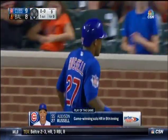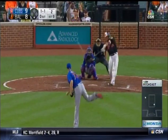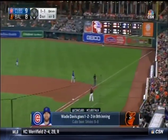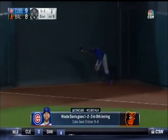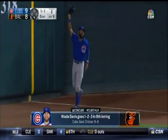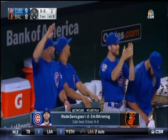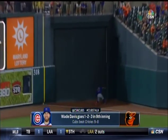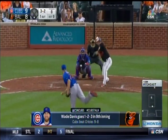They go to their closer, Wade Davis, coming in the 9th inning. Last time he pitched was in the All-Star game. He gave up a home run to Robinson Cano. But instead, watch this catch by Jason Heyward. That is absolutely ridiculous. That's so cool. It's a weird cutout in right field, so as a right fielder, you're going, and you just gain extra room there. And Jason Heyward is that guy to make that play.